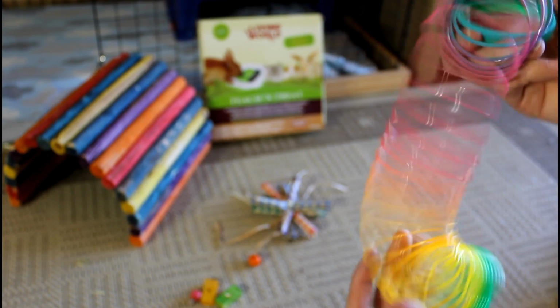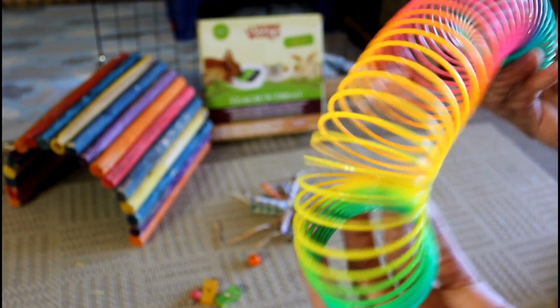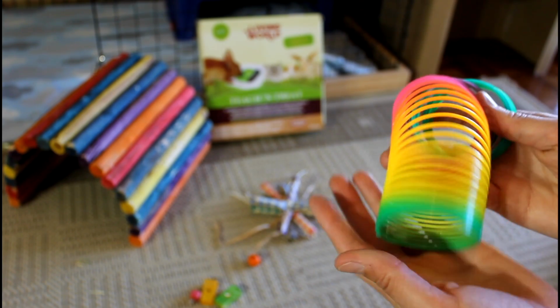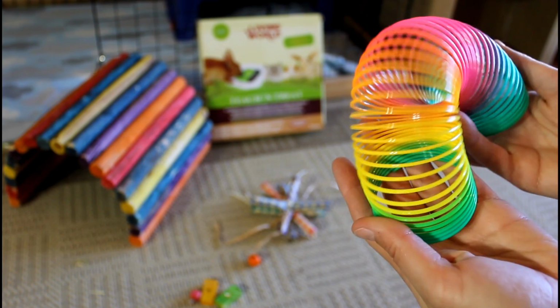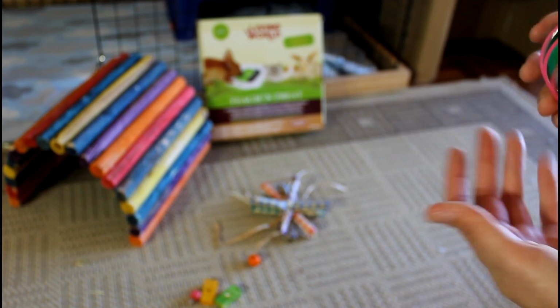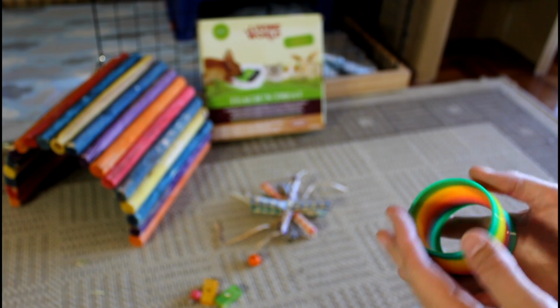I haven't used this with Apollo and Luna, but I did use it with Bandit a couple times and he did enjoy throwing it around. So that's another option for supervised playtime with your bunnies, and often with something like a Slinky you can actually play with your rabbit, dangling it towards them or interacting with them with it.